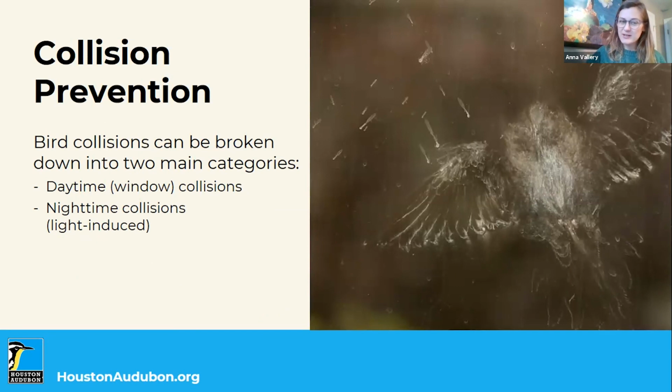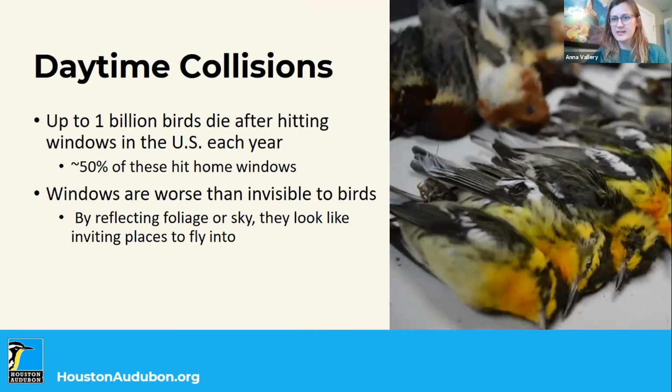There's daytime window collisions and then nighttime collisions that are light induced. These two things have totally different mechanics for the birds, and they can be confusing for the public because of these different mechanics. So first, we're going to talk about daytime collisions.